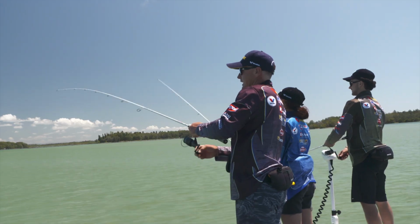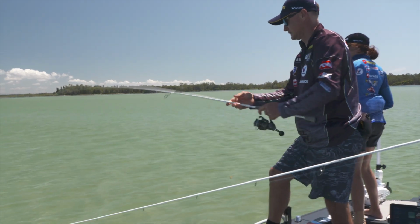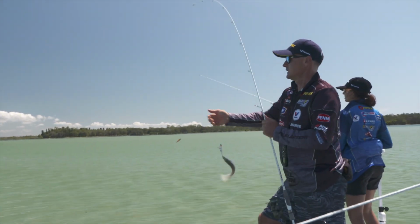Oh, look at him. Oh, got him. Cast back in there, there's a heap there. Yep, quick, crank back in there. Look at him still coming behind that one. Wow, such good fun. That is great fun.